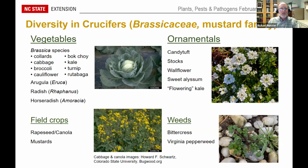Within the vegetables, the big category is, of course, those that are members, different species and subspecies of those species within the genus Brassica. So that's where we have our collards, which is our number one member of the family that we received in the clinic over the last 15 years or so, but also cabbage, broccoli, cauliflower, bok choy, kale, turnip, rutabaga, kohlrabi, Swiss chard. So there's quite a list of the members of this genus that we use for vegetables. Also, some of you folks may have tried to grow arugula.